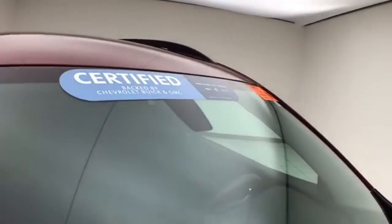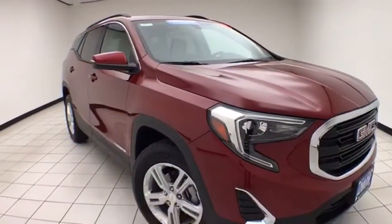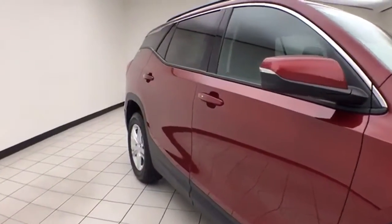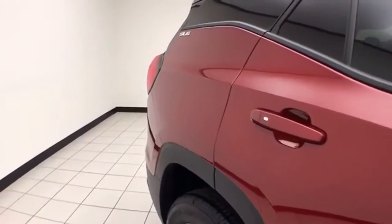To be GM certified, a vehicle goes through a very strict 172-point inspection, giving you the balance of a 3-year, 36,000-mile bumper-to-bumper and a 6-year, 100,000-mile powertrain warranty. You also receive an additional 12-month, 12,000-mile bumper-to-bumper and 2 years or 24,000 miles of scheduled maintenance.